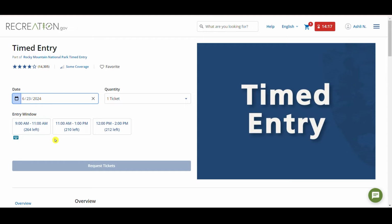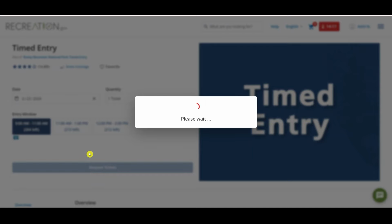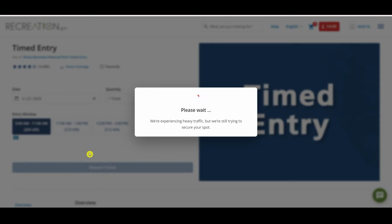This one has a much shorter window. Remember, these hours are much shorter if you're not going to Bear Lake. And so it's not as competitive, and also you don't need a reservation for as much of the day. And so you'll want to pick your window there.